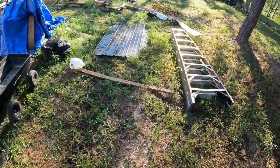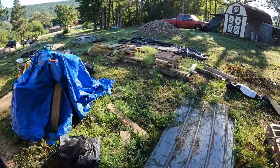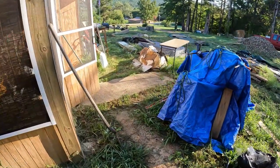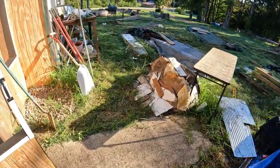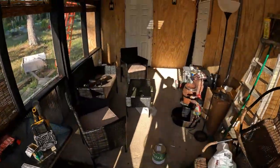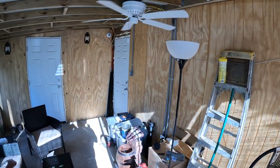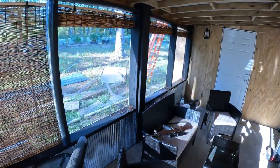Most of it's lumber having to do with the deck, plus all these scraps I gotta get picked up. But that over there is the decking board. But this is a lot of junk over here I need to pick up, so we're focusing on that today. I'm gonna make a trip to the dump Monday, and in the afternoon we can come in here and get these walls painted a little bit and get some of these camera wires tucked away, you know, spruce it up a little bit, man.